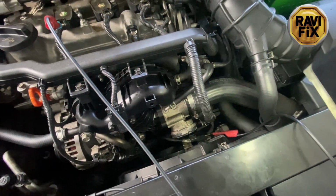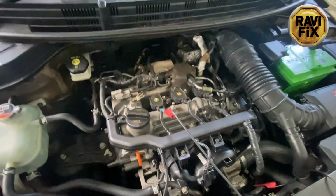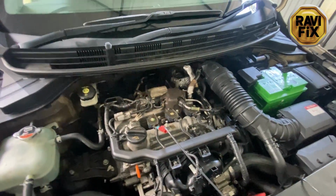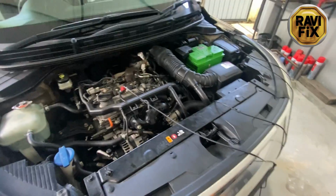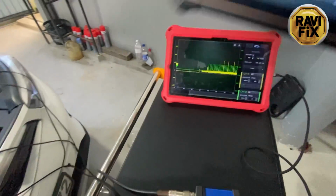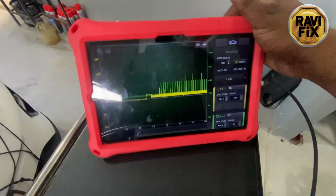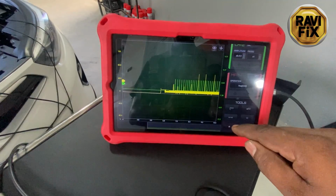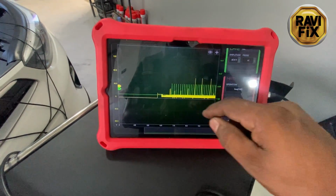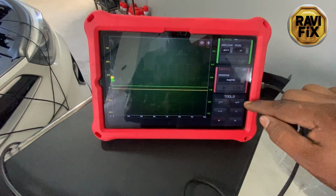Fuel rail pressure was in good condition at idle and even at high RPM. So I'm pretty confident that this car has no air intake issue or fuel delivery issue involved in making this car go rich. So my suspect is the GDI injectors. You know that GDI injectors are vulnerable to defects over time. This car has 150,000 kilometers on its odometer. So my next test was to find the GDI injectors' health using a tricky method. I will show you that.